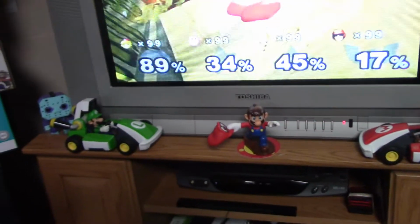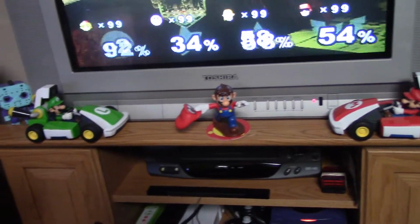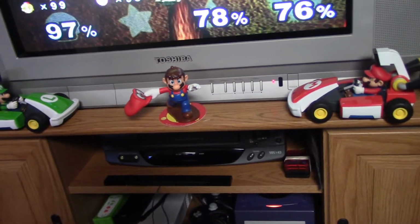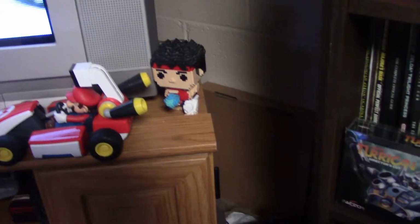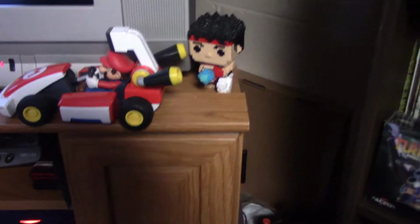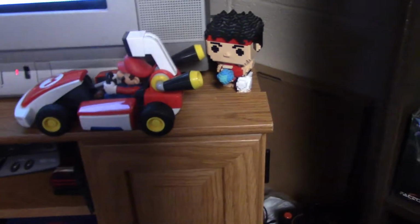And I got some Switch stuff stacked on there, the Mario Kart Home Live characters there, just to give it a little bit of a look. And we got Ryu there, just chilling, throwing a Hadouken. So as you can see, I've got all kinds of different stuff kind of everywhere.